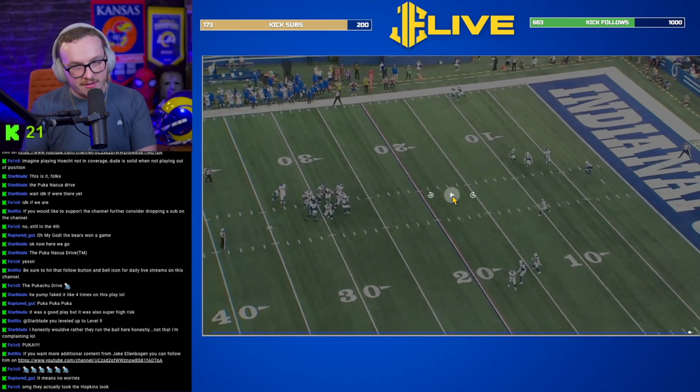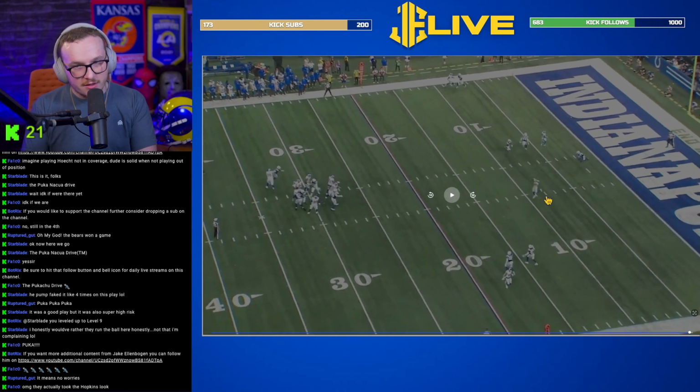And look at this. Like, I mean, they're already like, oh, shit. Hopkins is just a decoy here. This is by design, guys. He's not even a read.